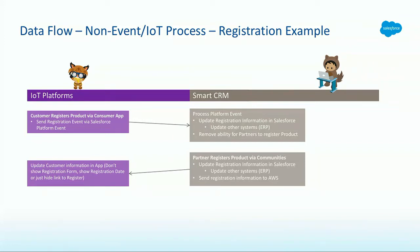You might have a legacy system that also has to get updated. So as part of that process, you're not just updating Salesforce, you also have to update an ERP system or some other system as well. And then you don't want that user to register again, right? So if you have a mobile app, you have to know, hey, it was registered, don't allow them to register. On the flip side, what happens if the partner actually registers it, right? Are you going to expose a component for your partners to be able to register devices in a community? And if you are, and the partner registers that device, you don't want the consumer to then have another registration. So what are you going to do with that data, right? You have to send it back to the cloud. You have to update either a mobile app or a web app, but you have to make sure that consumer experience is seamless through that process.